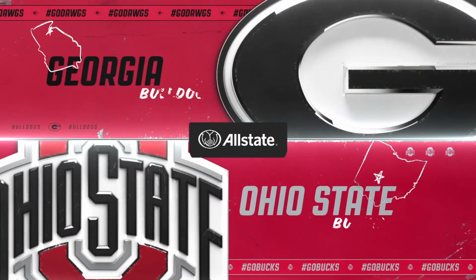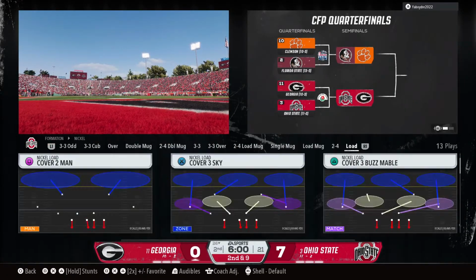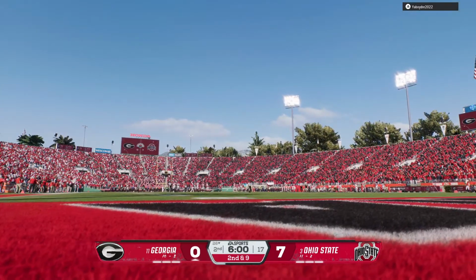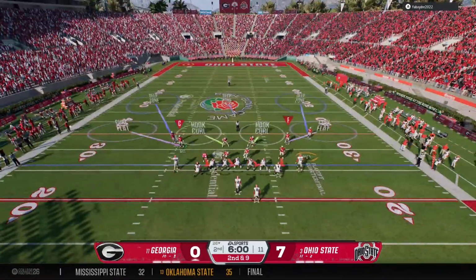These teams are finding out that playoff games just feel different. Who can handle the nerves better as we head to the second? Offense getting set for a second down here to begin the quarter.